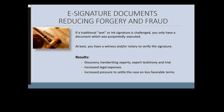Now you need handwriting experts. Was it their signature? Wasn't their signature? Were they authorized? Okay, this was not the document I signed. We'll see what they produce, what they didn't produce. Essentially, what that creates is discovery, handwriting experts, expert testimony.